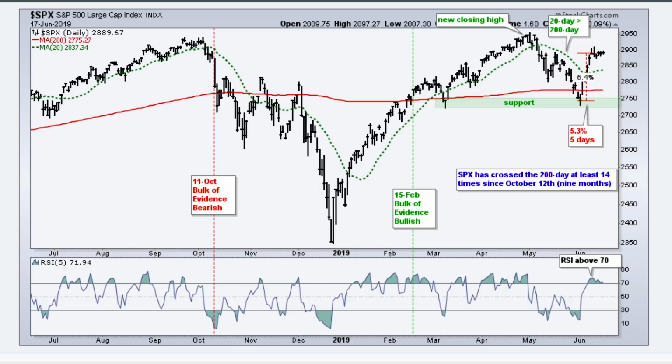Now, there's a potential pattern taking shape here, and it could be a big cup with handle. That, of course, was developed by William O'Neil, and it is a bullish continuation pattern. So you've got the big cup forming from October until April, and then you have the handle taking shape now. And if we break out at 2950, that argues for a continuation of the big bull market. So that's just something to consider.